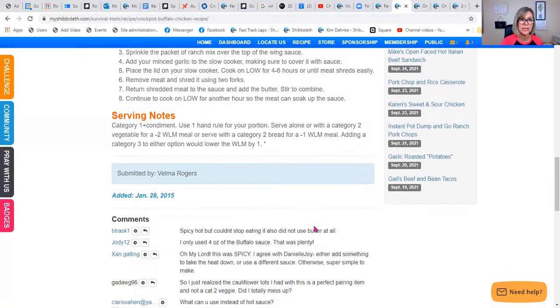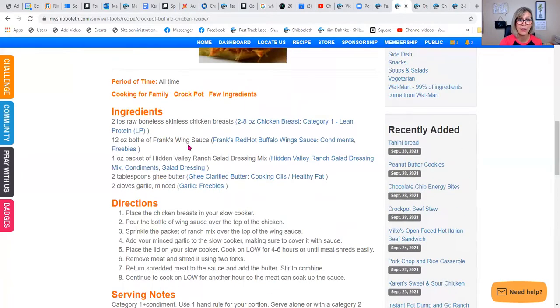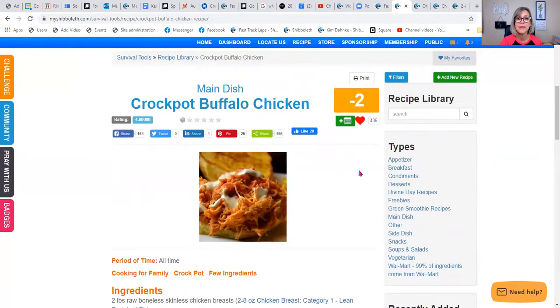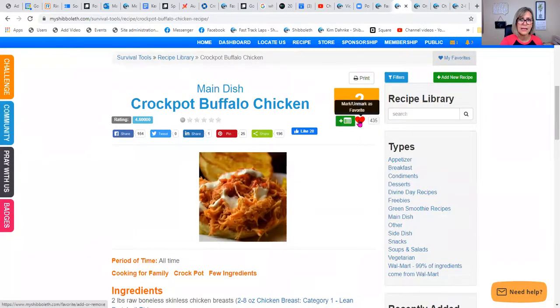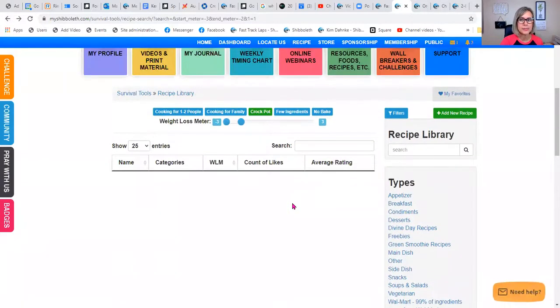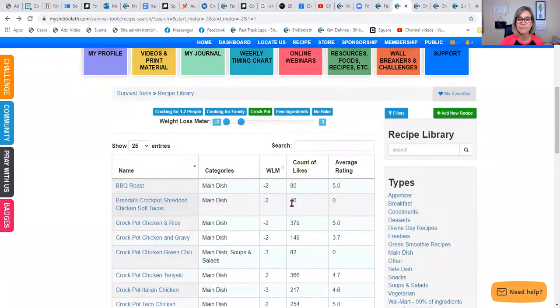So if that's something that you think that you would like to try, oh, somebody wrote right here, my Lord, this was spicy. As soon as I saw that, I knew it was going to be spicy. But if it's something that you might like to try, you can hit add it to your grocery list. Okay. I'm actually going to unheart that one myself because that Frank's wing sauce, I could probably use a different wing sauce. That Frank's stuff's hot. I mean, hot. And I'm not a fan of hot. So even light hot is too hot for me.